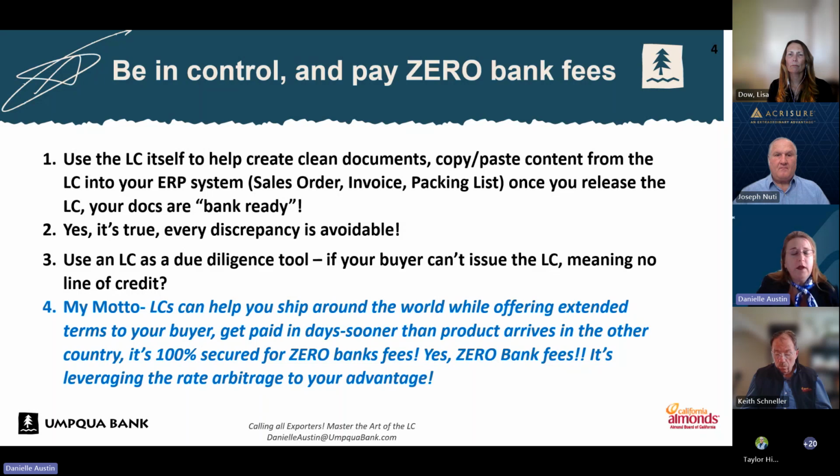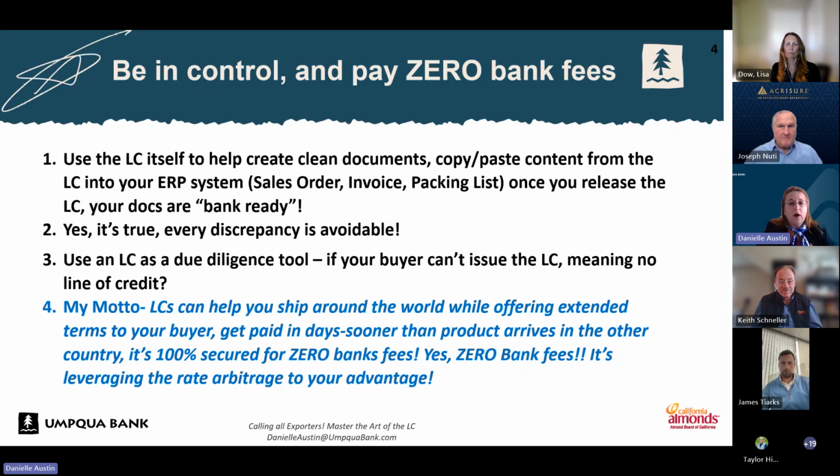So I always want you to be in control from sales negotiation all the way to payment. And I never want you to pay for bank fees. And I'm going to show you how to do that. So number 1, use the LC itself, like I said, to help create clean documents. I don't want you to have discrepancies. And this is where you hear a lot of chatter and static in the industry. Gosh, LCs are so complicated, but they don't have to be. And that's why we're here to help you keep this process super simple, so that you're using the LC again in your ERP system to create those documents and to make them clean.